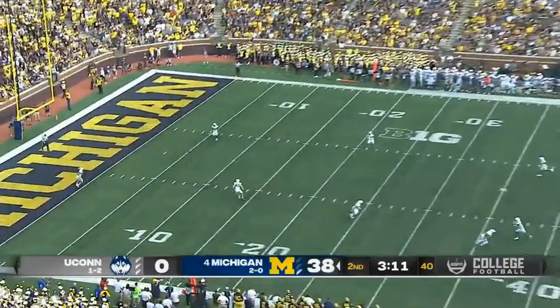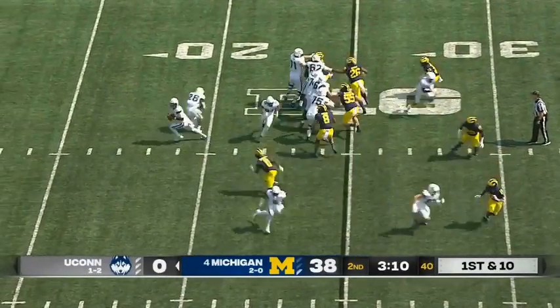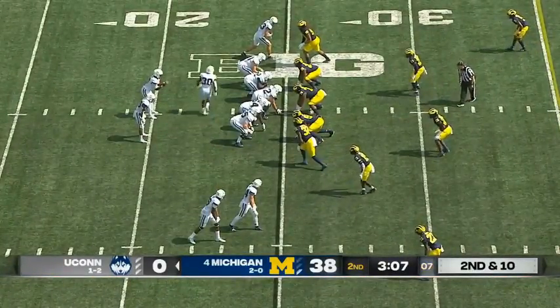A line drive kick from Moody. Takes a hop through the back of the end zone. To sit there and learn from a guy who's done it in college. Under pressure, heaving one to the sideline to put that rookie right on the field right away.